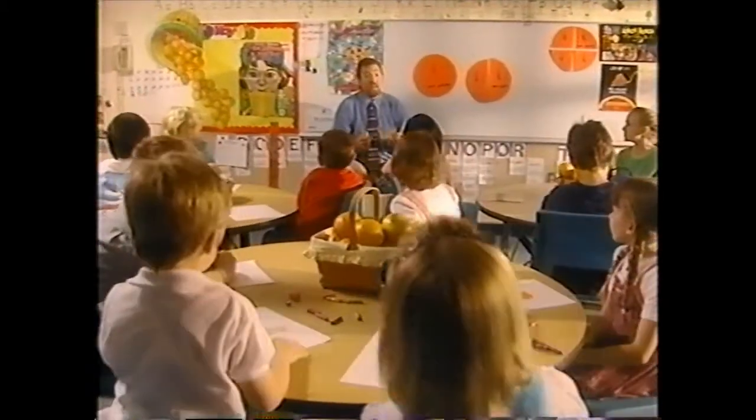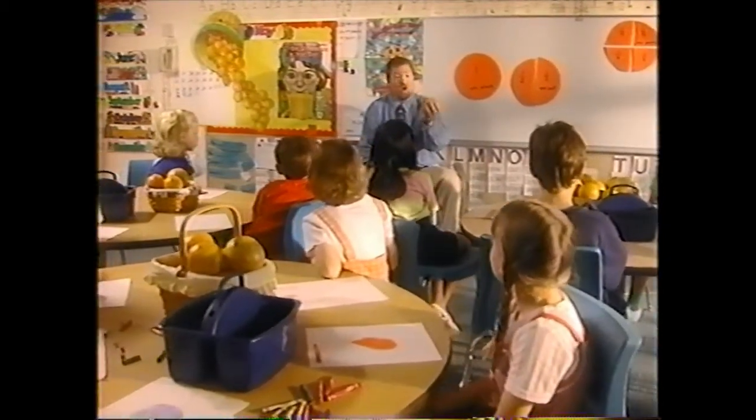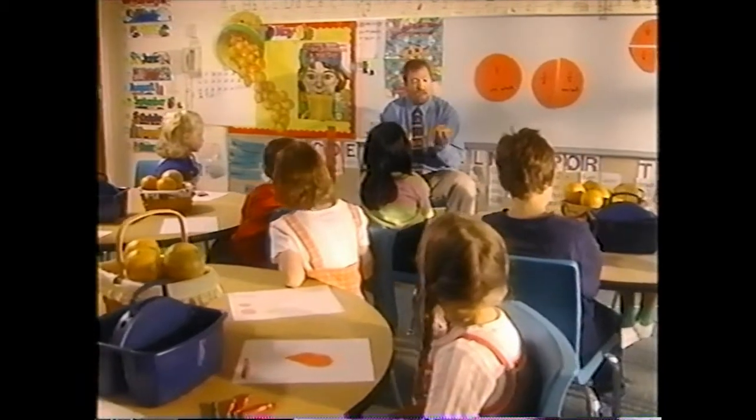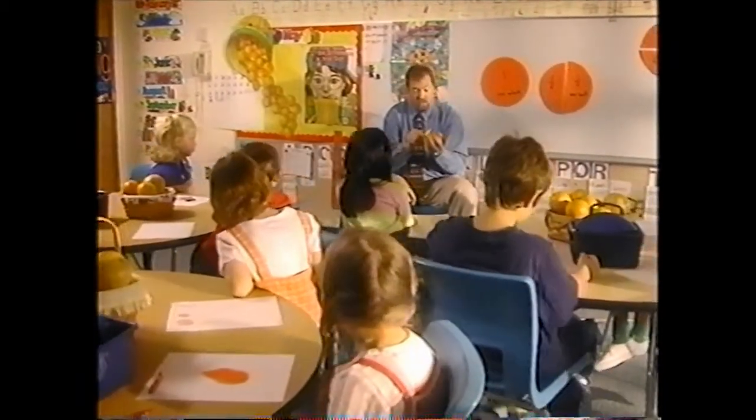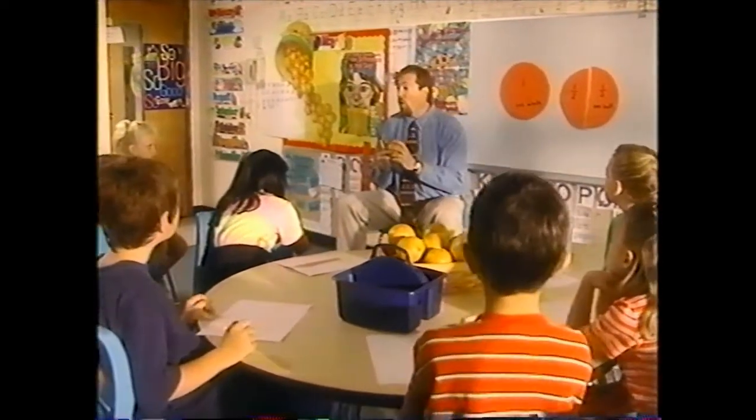Boys and girls, we've been studying citrus all week, and you've become experts on the subject. What do I have right here? An orange, that's right. And this is a whole orange. If I take this knife and cut it right down the middle, what do I have? 2 halves. That's right. 1/2 and 1/2 make one whole orange.